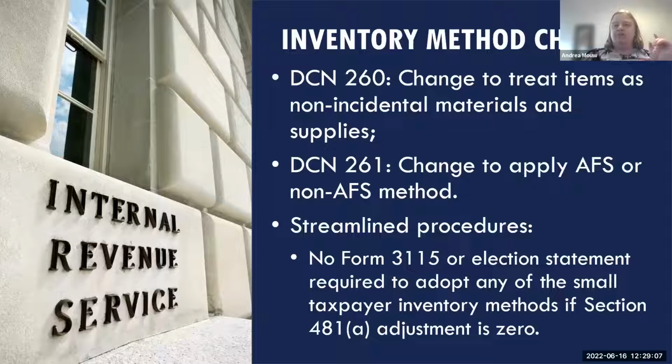The other big thing here with the inventory changes is, a lot of taxpayers said, well, if I filed a 3115 in 2018, my description wasn't really what it says in the final rules, but I'm getting to the same answer. So do I really need to do a 3115 just to go from A to B with no adjustment? And the IRS said, okay, fine, no. If you're moving from your current method to the method you want to use that conforms to the final rules, and it results in no 481(a) adjustment, you don't have to file a 3115. But that's only if your 481(a) adjustment is 0.